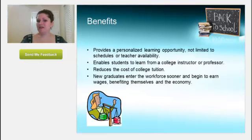Well, what benefits do you have in being a dual credit student? Well, firstly, you are provided with a personalized learning opportunity that's not limited to schedules or teacher availability. Next, it enables you, the student, to learn from a college instructor or professor. It also reduces the cost of college tuition. And then, new graduates enter the workforce sooner, and you begin to earn more wages, benefiting you and the economy.